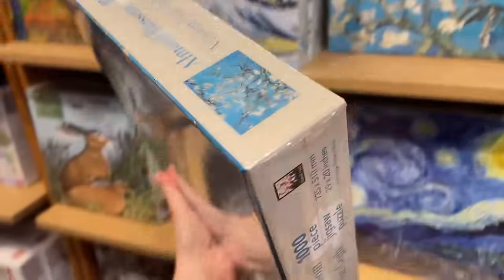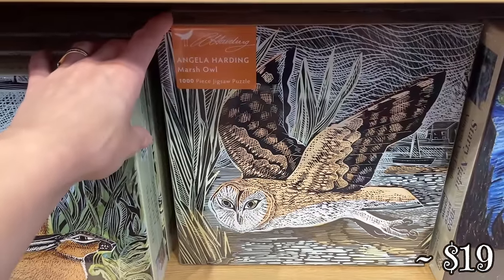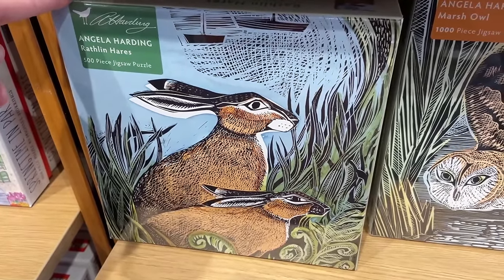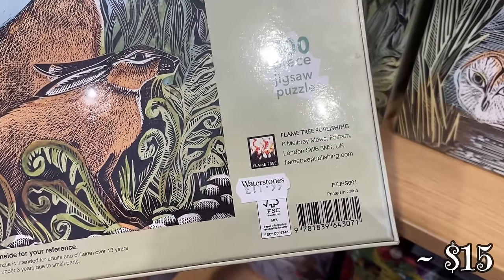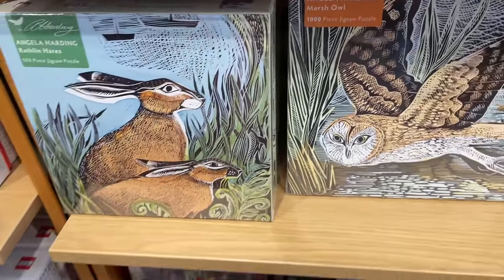And what are the prices on these? These are £14.99. So we have this one, Marsh Owl, 1,000 pieces. We have an Angela Harding puzzle, Rathlin Hares, this is 500 pieces. How much are the 500 piece? They are £11.99. So that's fun.